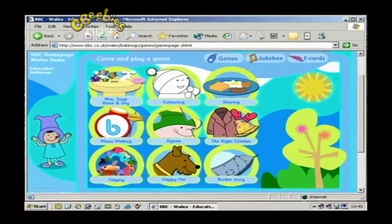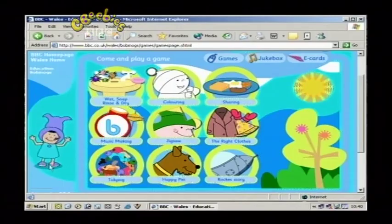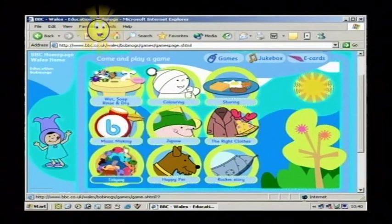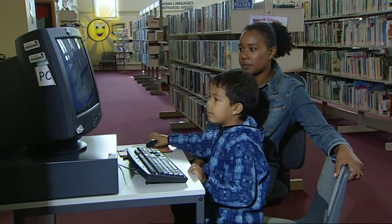Hey, that's us! We're on the internet! Yes, and Isaac is finding out all about us. Ooh, I must remember about the internet.